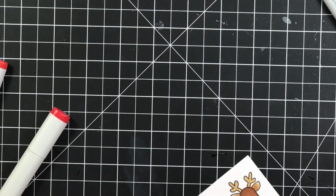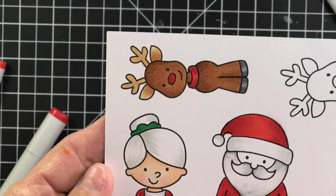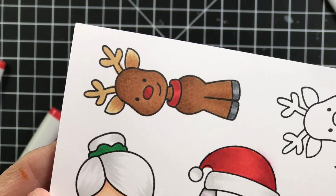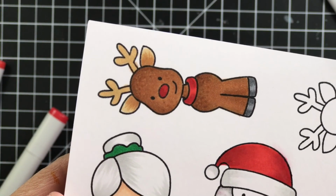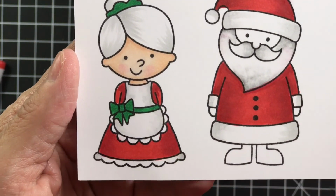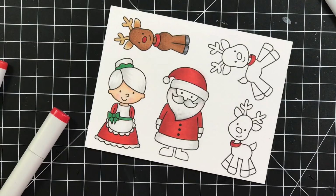All right, so let me show you what it looks like. I'm never going to tell if you can see. So he's got his little shadow on his hooves. His little ears have definition. He's got light antlers. And that's how the other two look. And then I'm going to cut them out and I will show you the project tomorrow.